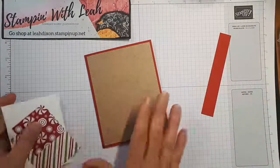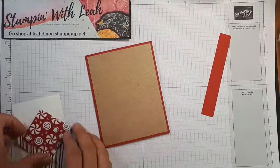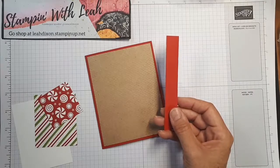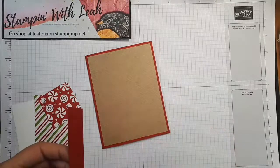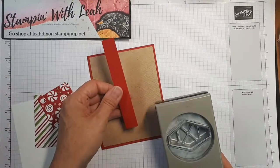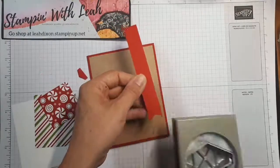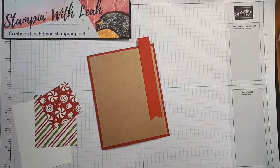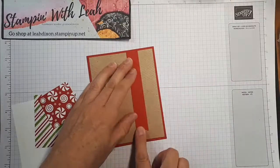All right, so we've got our card base, we've got our layer that we've put in our background, and now I've got this strip of paper. You might want to fancy this one up, stamp on it, emboss it, whatever. I'm going to leave mine plain because the papers I've chosen are really busy. All I'm going to do, and this is a 3/4 by 5-inch strip of paper that matches my background, is come in here with my tailored tag punch and clip that end to make it a banner. You can do that however you like, paper snips or the banner punch or whatever. And then I am going to glue this one straight down.